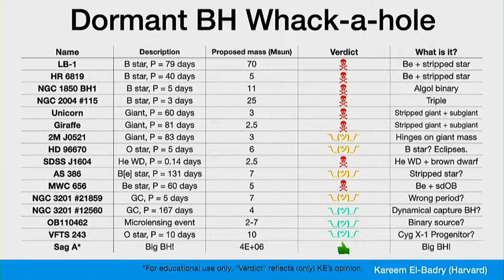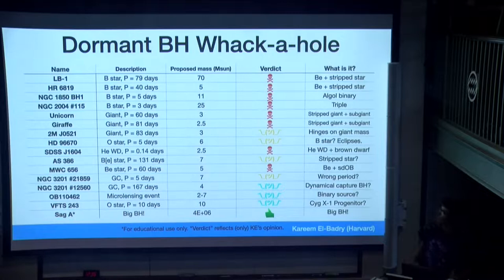So red means certainly not a black hole. Orange means it could be. It's not ruled out, but I would bet against it. And then blue means, at least a 50% chance that it actually has a black hole. And then Sagittarius A star, we're pretty sure by now.